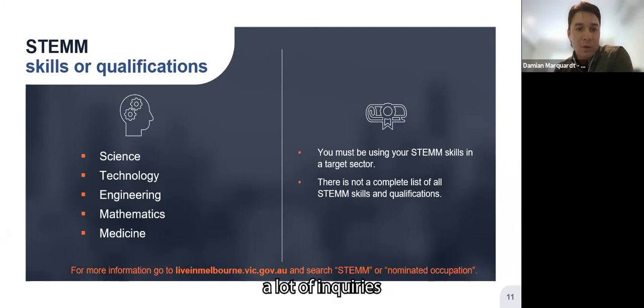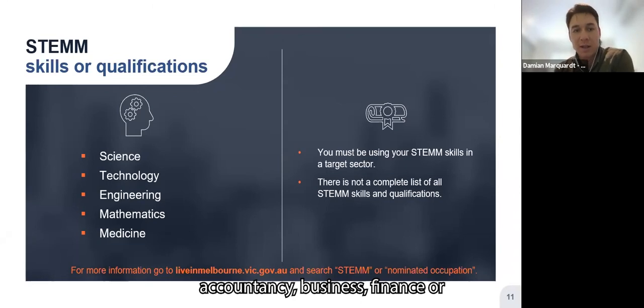We do receive a lot of inquiries about business or accountancy skills and occupations. In general, we don't really see accountancy, business, finance, or commerce qualifications as STEM, even if they are at the master's level. We understand that people working as an accountant may have other qualifications that assist you to perform your role, such as a STEM degree in mathematics or econometrics, for example.